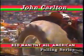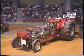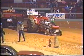configuration. The front two motors are hooked crank to crank. There's a clutch on engine number 2. The back motor has a clutch going down into the main drive shaft. Here again, around 4,500 horsepower.